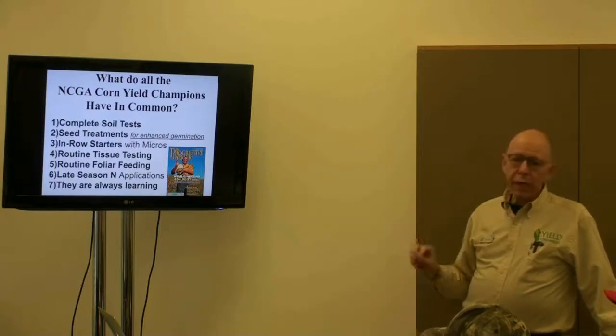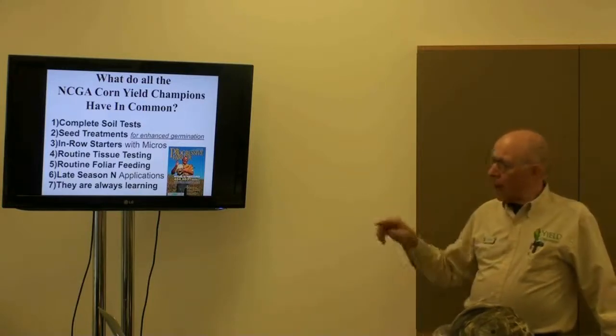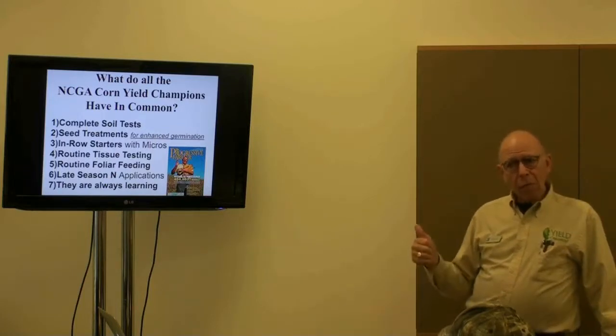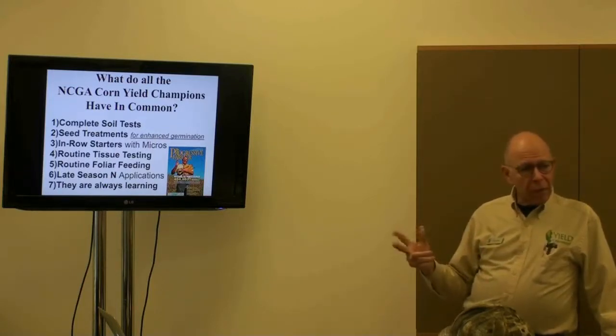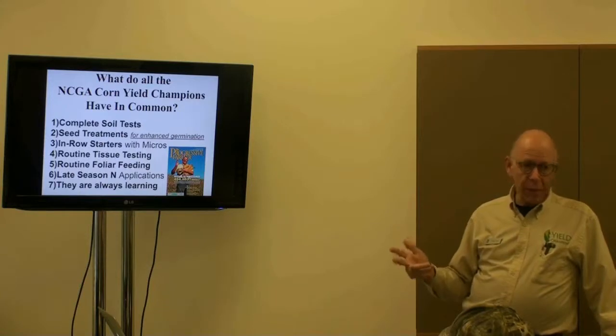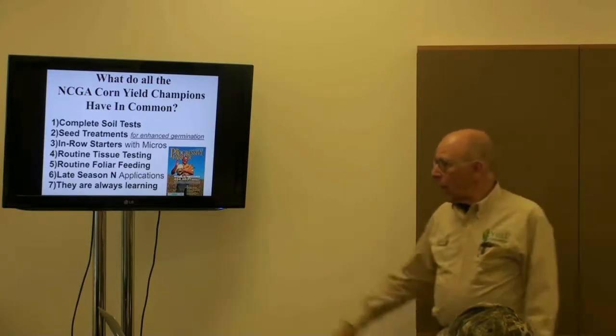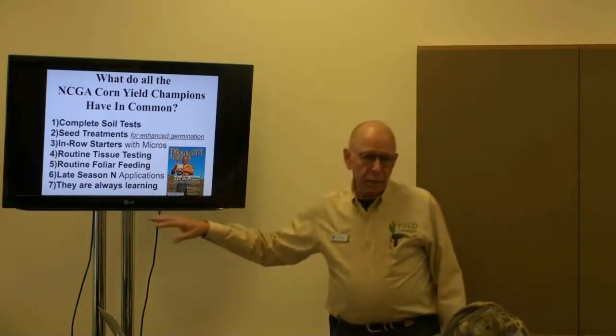They all do routine tissue testing because, number 5, they all do routine foliar feeding. At minimum once, most of them, I would say on average, probably do 3 times. And I'll talk to you about the formulas that we use at different times and when we do that. And then they all do late season nitrogen applications.